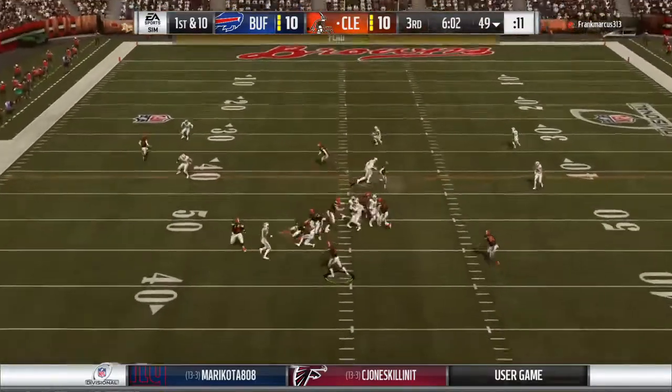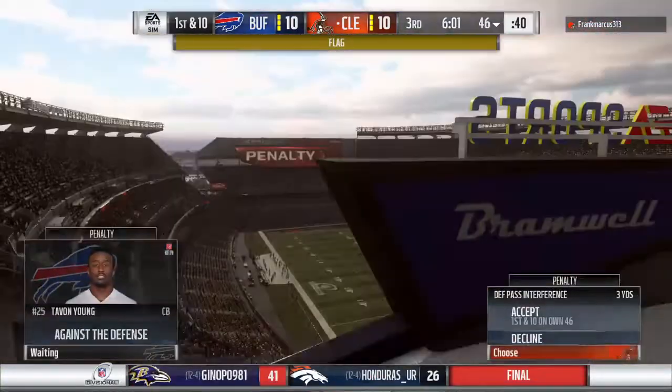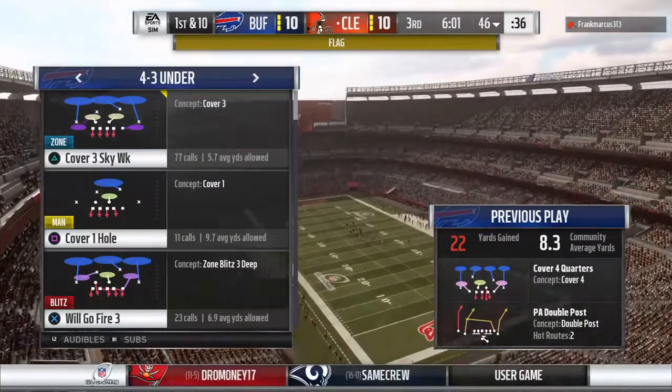They go play action here on 1st down. And that'll be incomplete. We do have a penalty flag down, however. Let's see what that's about.